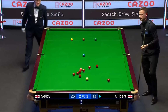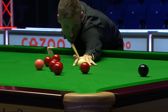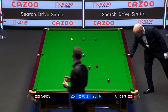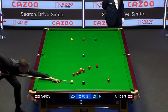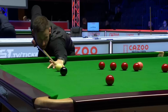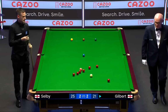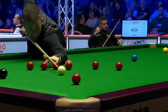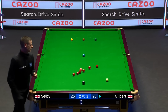I think of the two players now, I think he looks more self-assured. I think Selby looking more nervous of the two players at the moment, I feel. 21. That last frame was huge. Miss Pink gave Dave Gilbert the chance to steal it. Selby has had his chances. You can see he's reeling in his chair at the moment. 29.